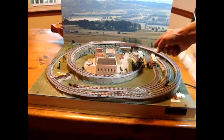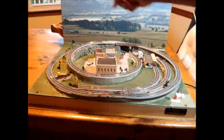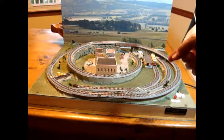Watch the signal change here, the blinkers, the sound switches to the back, and as soon as the train becomes visible again, the sound is back to the front again.